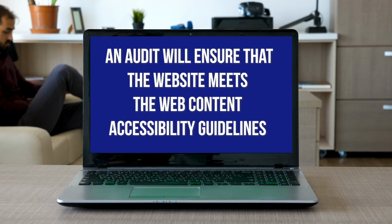Should you get your website audited? The answer is yes, especially if you're a private employer with 15 or more employees, or you're a business that benefits the public. An audit will ensure that the website meets the Web Content Accessibility Guidelines, otherwise known as WCAG. The good news is that getting an audit is actually pretty easy.